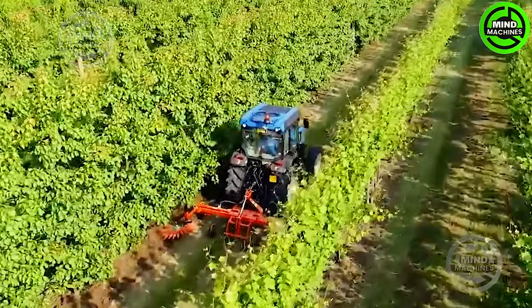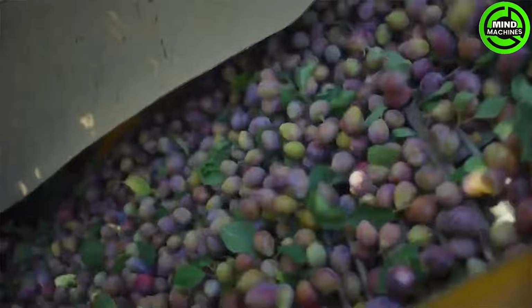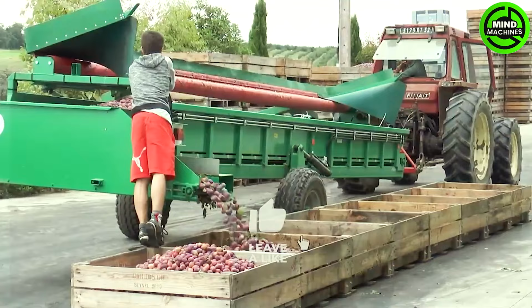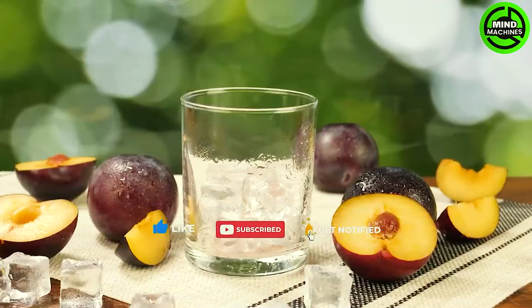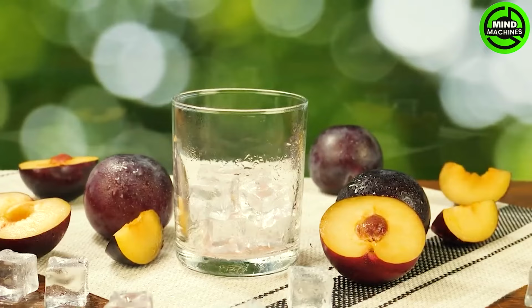It's a groundbreaking solution. The tree-shaking machine revolutionizes plum harvesting by gently shaking the tree, allowing ripe plums to fall onto a collection surface. In California alone, plum production reaches an impressive 361,000 tons annually.